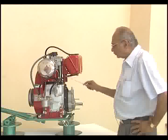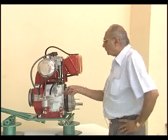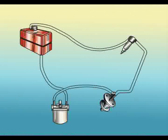Let us now look at the fuel system. Fuel from the tank is supplied to the fuel filter, which in turn supplies clean fuel to the fuel pump. The pump supplies fuel at high pressure to the injector. Any excess fuel is drained back to the fuel tank.